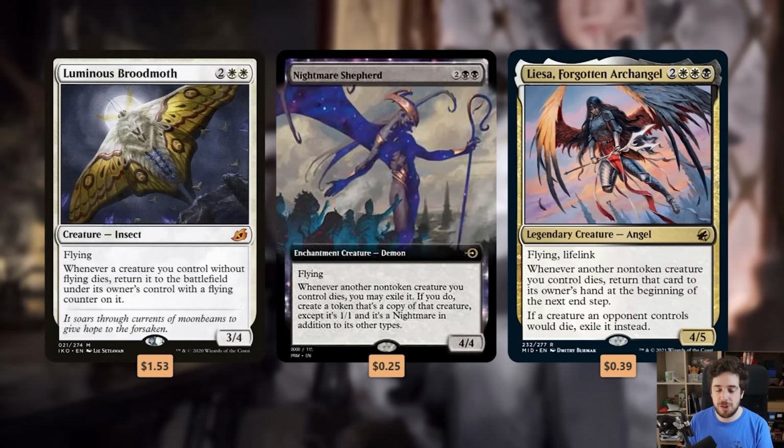And then same thing with Nightmare Shepherd, like something will die, okay, great, and then it immediately comes back as a 1/1 token copy of that creature. And then of course, it also has Vigilance and Lifelink if we have our commander out. Lisa is just a way to constantly loop our creatures.